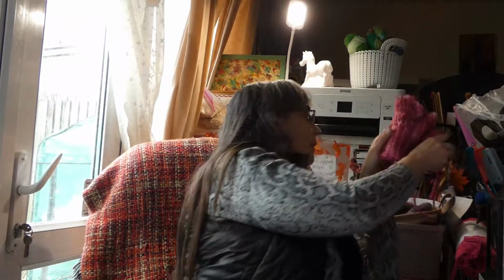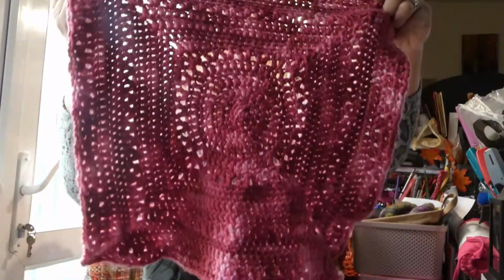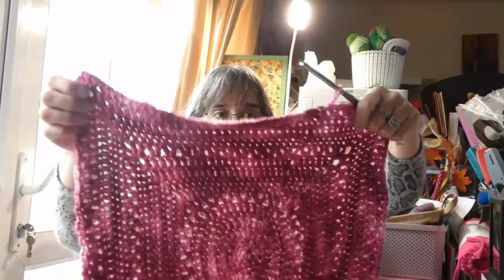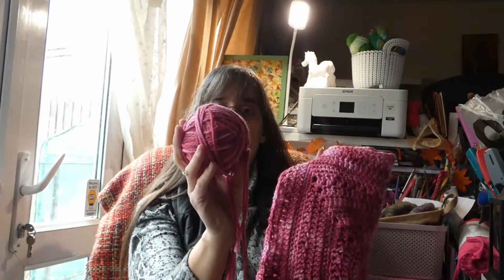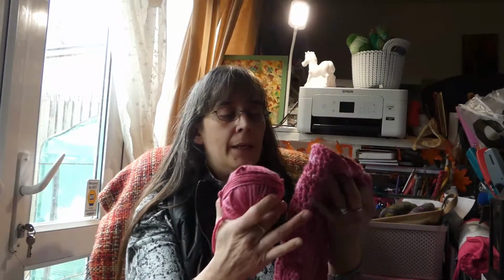Next up is another crochet item, which I'm winging. I'm making it up as I go along, and this yarn has been hand dyed by myself. It's a chunky yarn and it's so soft.